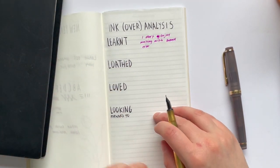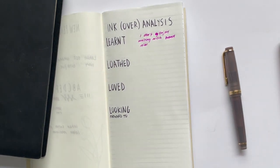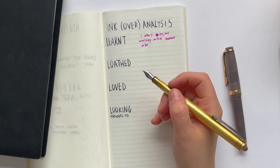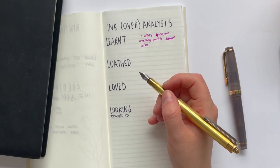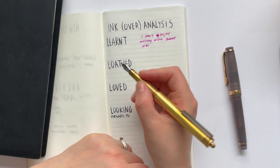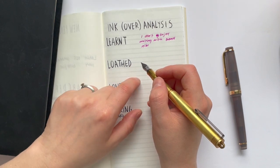That's annoying. Loathed. This is a hard one. Because loathed, I said last time, it's the wrong word. It's such a harsh sounding word. But what it is, my Le Bain Rosa Burgundy. I just cannot get that pen to write properly. It's just constantly hard starting. It still feels gritty. I'm cleaning it. I cannot get it to be an enjoyable pen, which is really unfortunate.